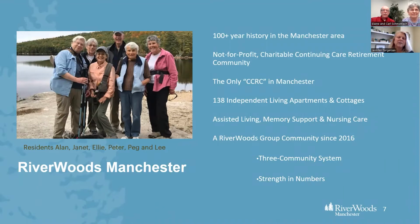So RiverWoods Manchester has almost 150-year history in the Manchester area. We are a not-for-profit charitable continuing care retirement community, the only CCRC in Manchester. We have 134 independent living apartments, 4 cottages currently, and then there's assisted living, memory support, and nursing care. We love being part of the 3 community system. There is strength in numbers, and it's just a great group.